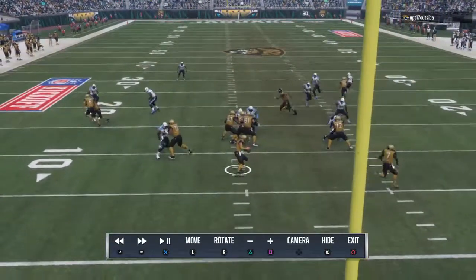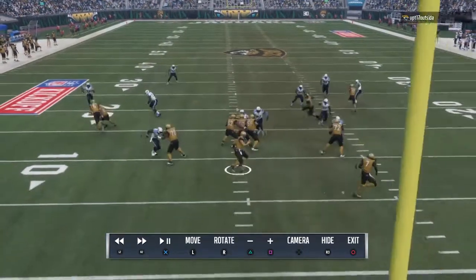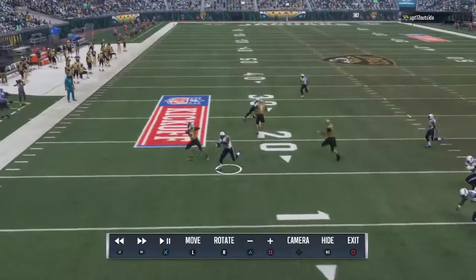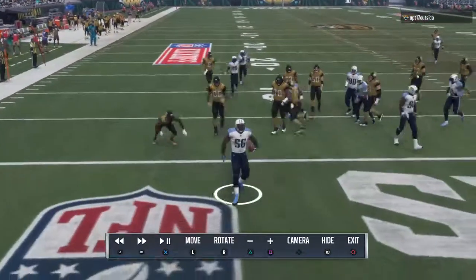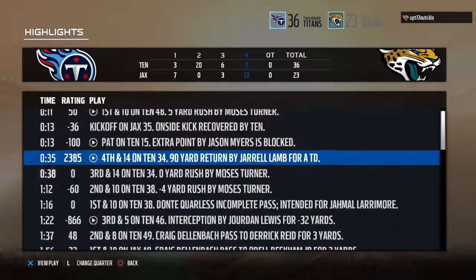Yep. Watch this user pick I had. He was trying to throw it to Odell. Snag game. That's the rookie superstar. Yeah.